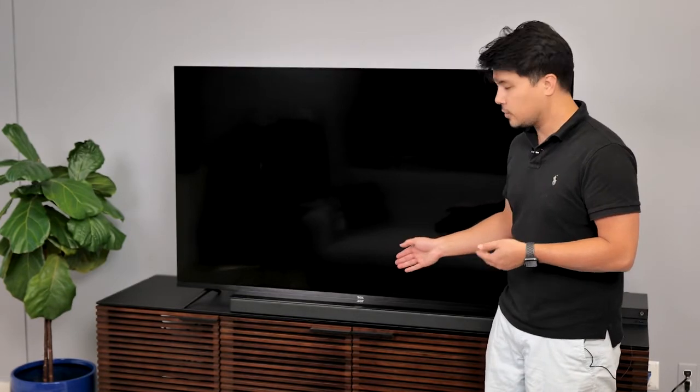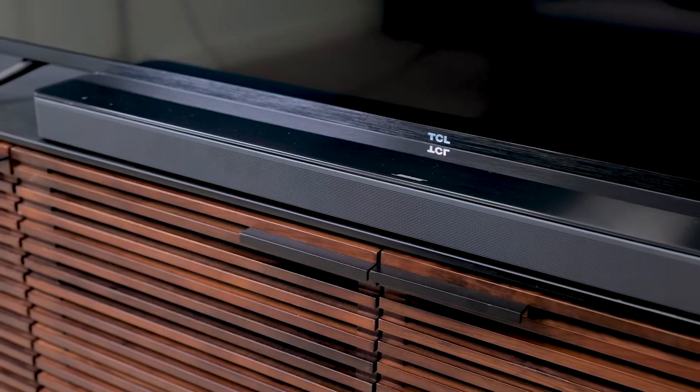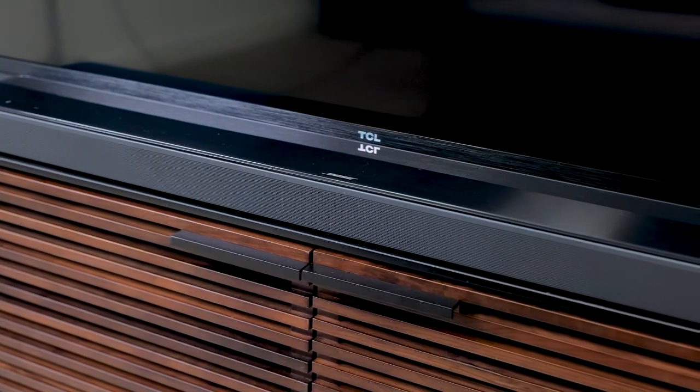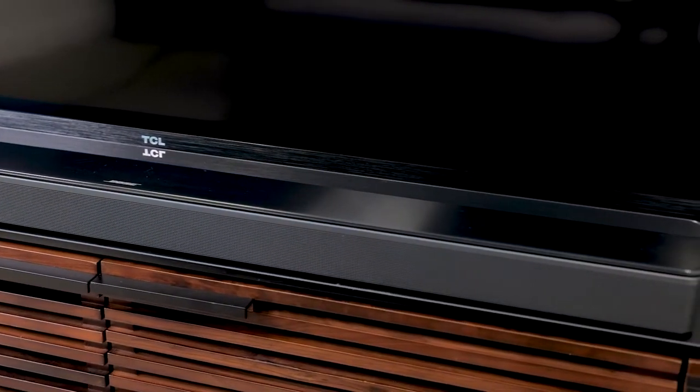But it does have another trick up its sleeve. The Bose Soundbar 700 also has little drivers on both sides of the soundbar that project it outwards towards walls. It doesn't have those dedicated speakers of surround sound. It does pull off this trick that makes you think that you do. That's a lot of value in one device.